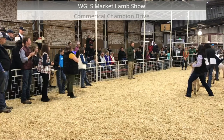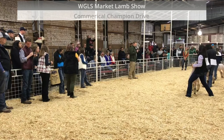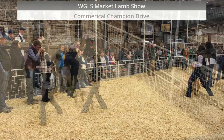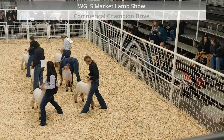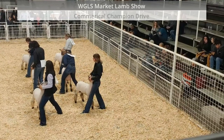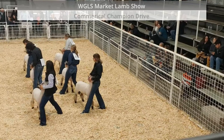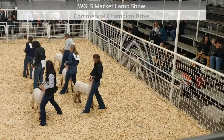Coming down here to our middleweight, a lamb that young man did a great job presenting. A lamb that probably wasn't the longest and tallest by any means, but when you got up over the top of him, you appreciated the handle that he had, the thickness, the squareness out of his hip, and the amount of leg that he had. Sure, we'd like to clean his front end up just a little bit, but great job presenting that.